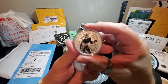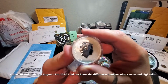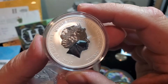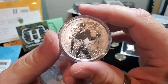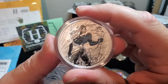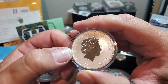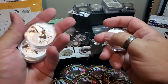So this, of course, is the ultra high relief Zeus coin from none other than the island nation of Tuvalu. Beautiful. Look at that high relief on that. This is the 2020 Olympus series, Gods of Olympus series. And this is the first one, the Zeus. It's 4 nines fine. I'm sure that's on here. Yep, 4 nines fine right there. 1 ounce silver. It's got Queen Elizabeth II, of course. Most of the Tuvalu coins do.